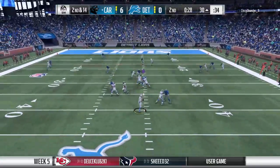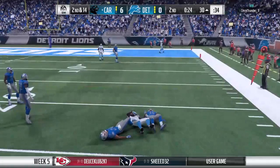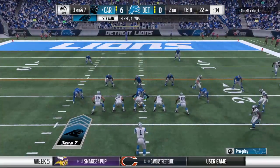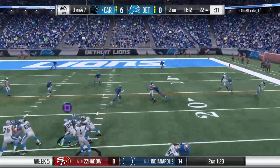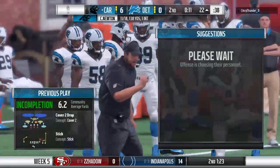To throw on second down, Newton. He's going to flip one out here to his running back. And he'll be a couple yards shy of the red zone here at the 22-yard line. It'll be a gain of 8 yards, and it'll be third down. Now Newton. And it falls incomplete after almost being intercepted.